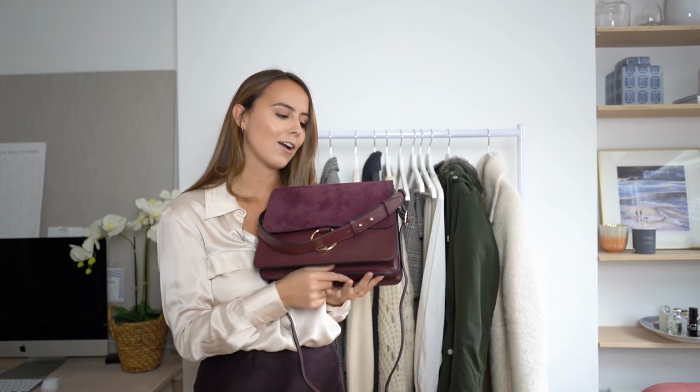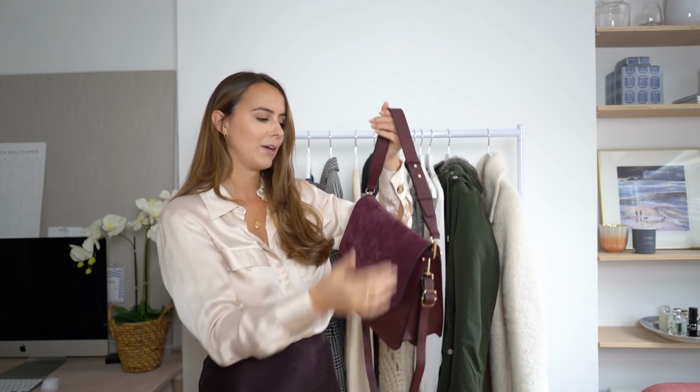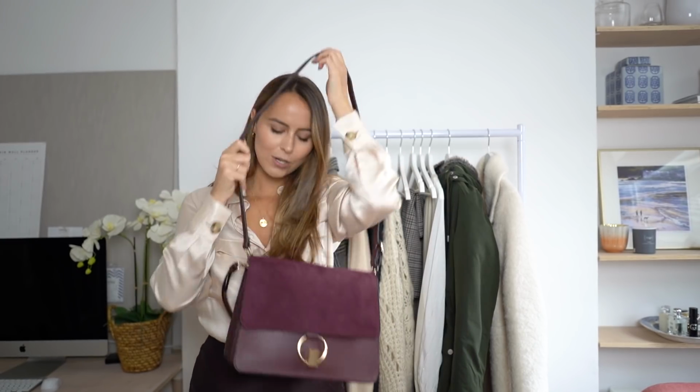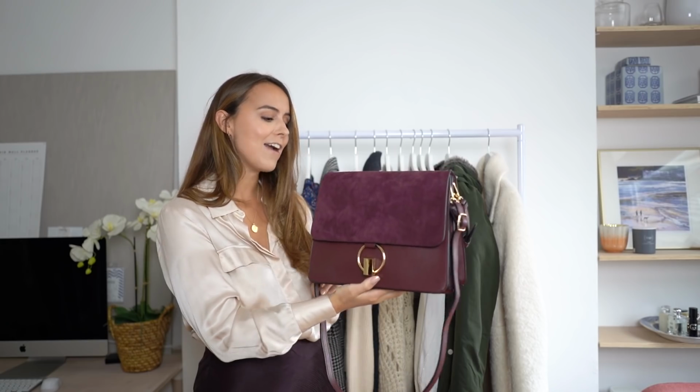It is a bit of a Chloe mimic, I believe. I don't know which Chloe bag, but it's definitely a mimic of one of those. A dupe for it. It's got this gorgeous big handle here, which you can hold it by at the top, or also you can just put it crossbody over there. It's kind of a shorter crossbody, but I absolutely love it. And I love it so much. I'm saying love, love, love, love, love, because this was £35. £35, I think, an absolute bargain.